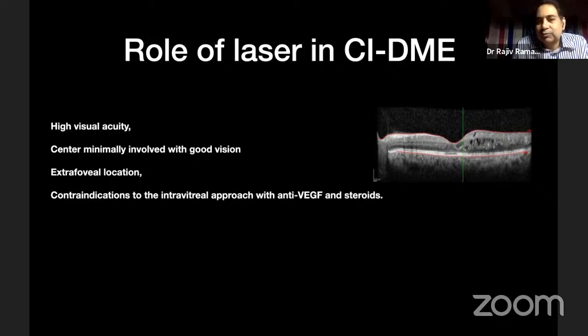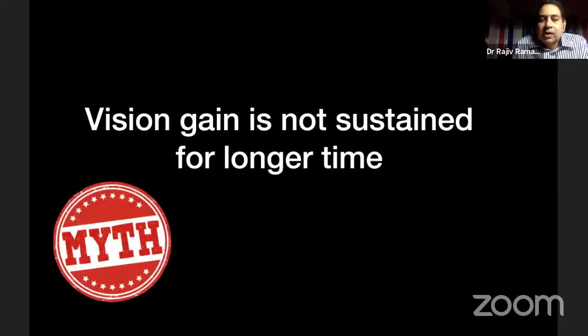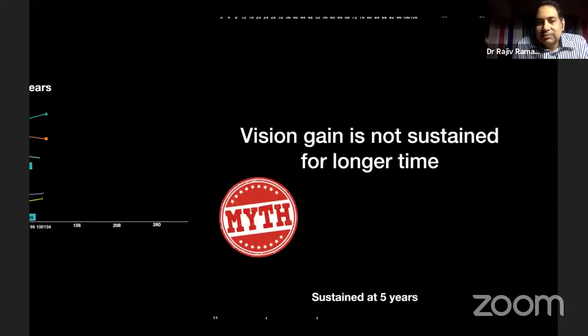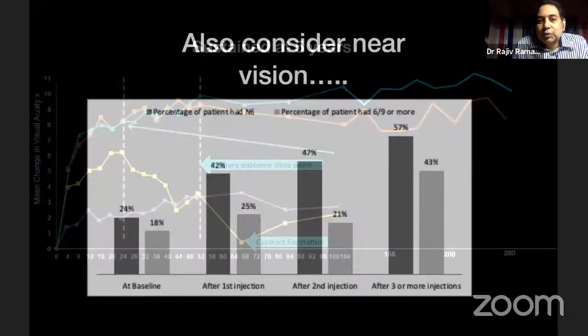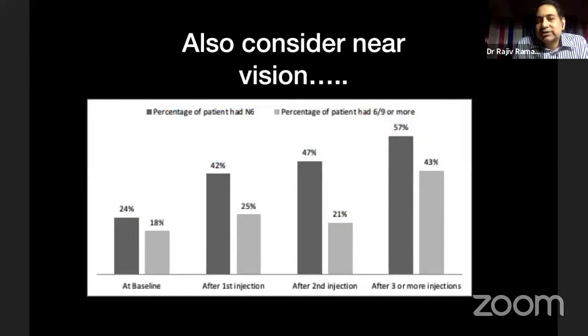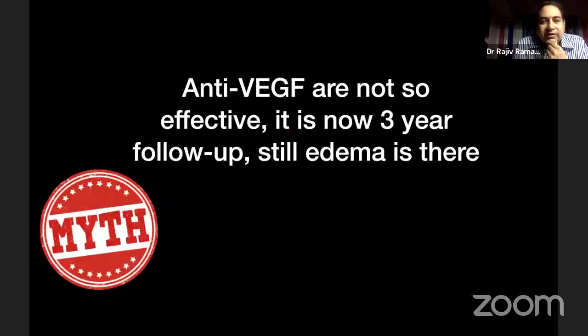When you cannot give, probably you can think of laser. Second myth is vision gain is not sustained for a longer time. And we do know, in the same study, the 5 year follow-up, the vision gains do sustain even to the fifth year. And sometimes you should also consider near vision. Sometimes you may not be seeing only distance, so this is one of our data where we showed that along with distant vision, the near vision also improved over a period of time.